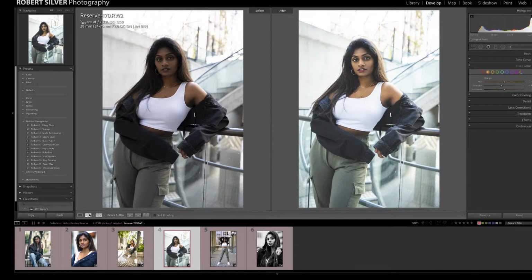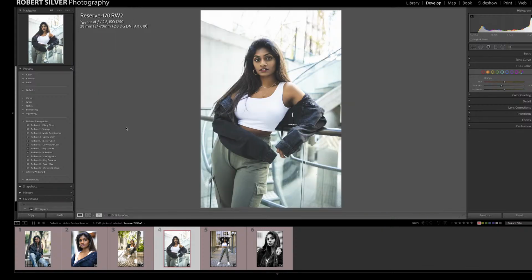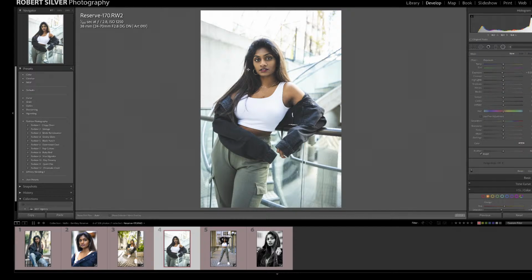All right, so here we are. And again, we used Matte Renaissance for this one. Now, what I'm going to do is use this bad boy. Tilt it a little bit. This is the radial filter. Excuse me. I'm sitting here tripping over my words.